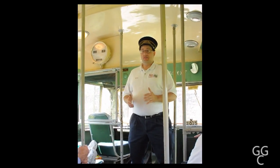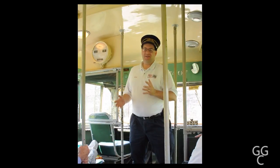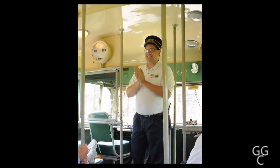And they did. This thing can take off like a rocket. It's electric. It doesn't have a transmission. So for that reason, this is a really fun car to operate. I've got to tell you, it's so cool. So any other questions? Okay.